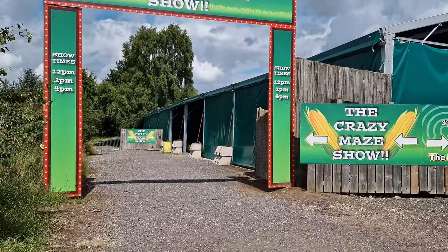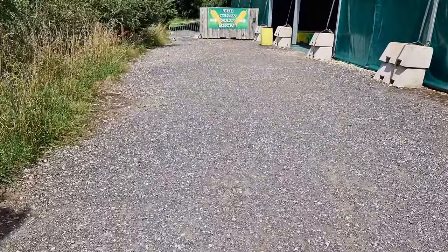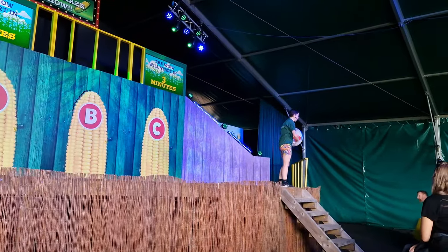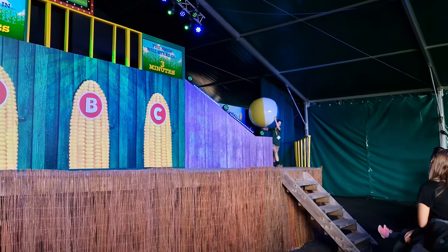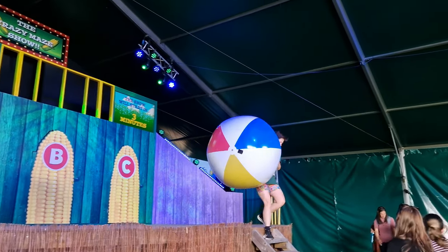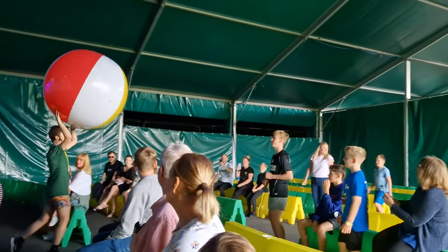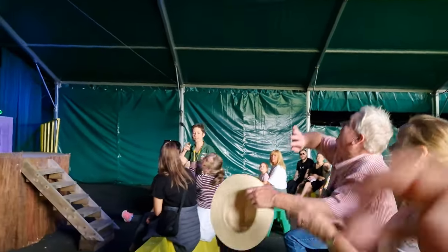Okay guys, for now I am the cameraman. And we're just walking into the Crazy Maze Show. Use that fist and just boom this, okay, ready? Here we go. Check it out! I'm heading straight for you, sunshine, okay? If this touches the floor, we lose. One, two, three, boom! Those lights are looking very expensive all of a sudden now.